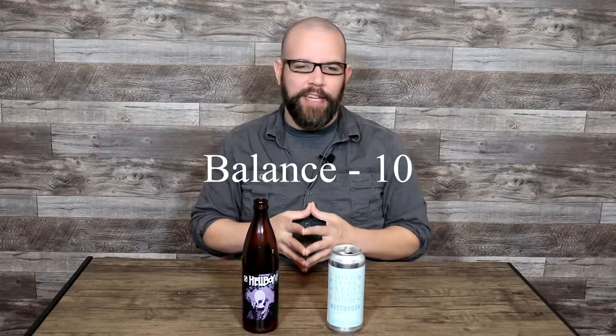The balance on this. This was expertly balanced. The malt was perfectly harmonious with the additives that they put in this beer, and none of them overshadowed the other. And that, to me, is the fundamental for what makes a really great beer. If a beer is out of balance, it's going to throw everything else off and make what could otherwise have been an amazing experience not as great. This absolutely nailed it. The balance was fantastic. It gets a 10 out of 10.